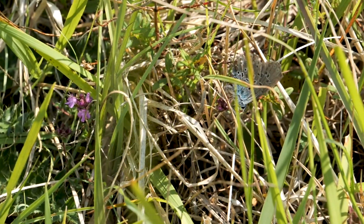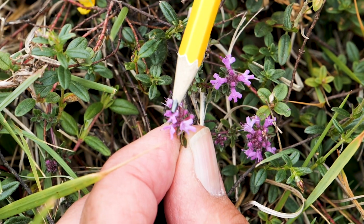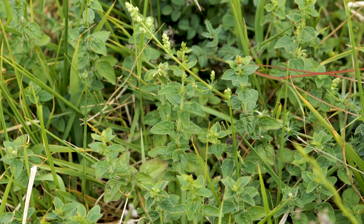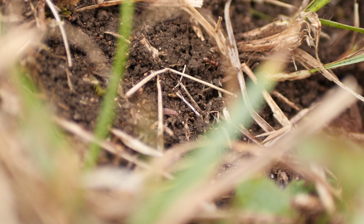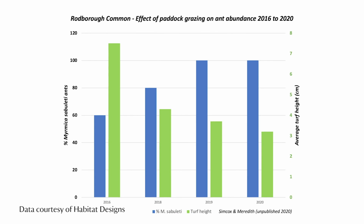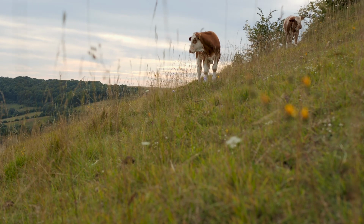The butterfly has several key things that it actually needs to be able to survive. The first thing of all is it has to have present the food plant that the female lays her eggs on. And this can either be thyme or it can be marjoram. One of the good things about this site is we've got both of those species. It needs very high densities of the ant Myrmica sabuleti that it parasitizes. And again, we've been able to demonstrate by surveys actually spanning back 5-6 years. We watched as the grazing increased, the density and the abundance of those ants increased dramatically.